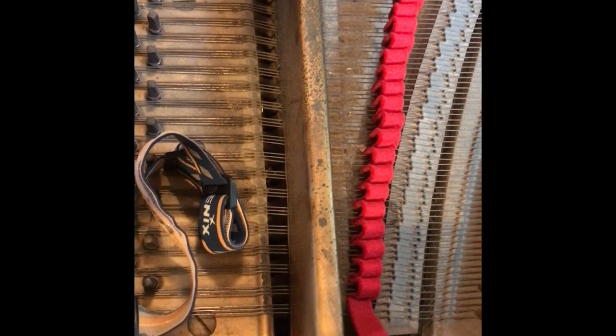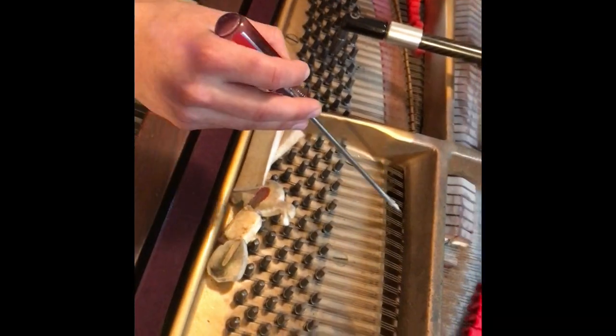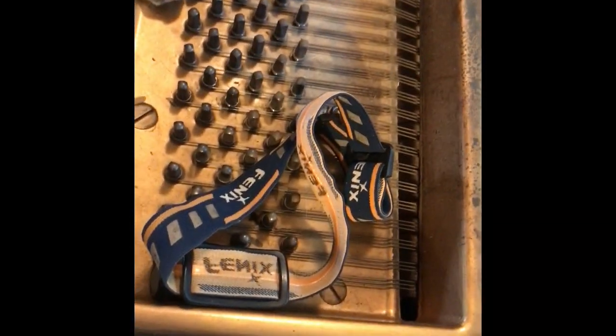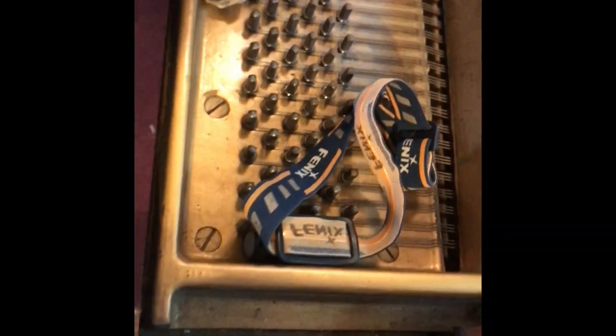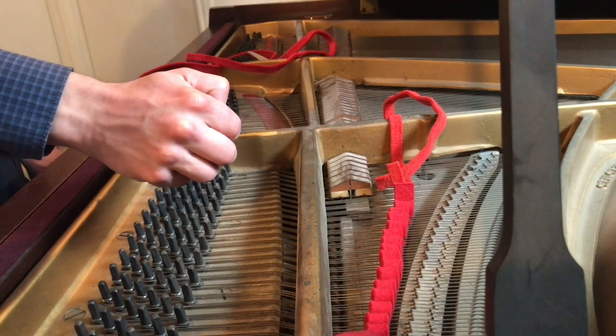Except I'm leaving one per key. One per note. Because as it is, from here to the top, you have three strings for every key. So I'm muting off all the extra ones. So now I just have one string per key.